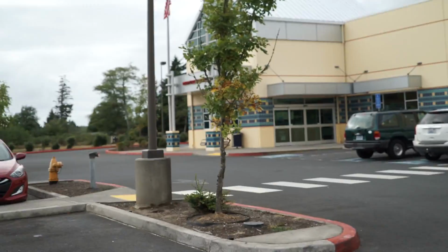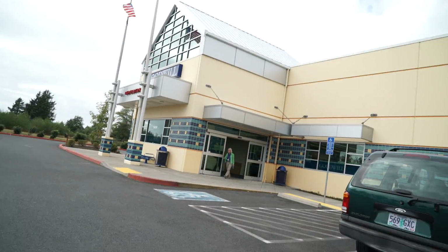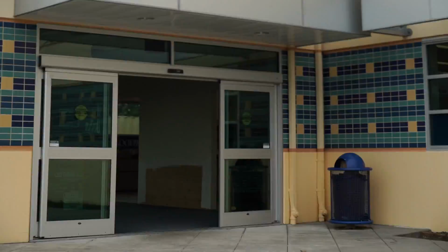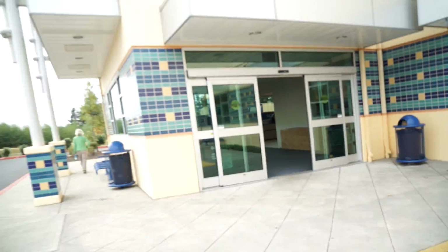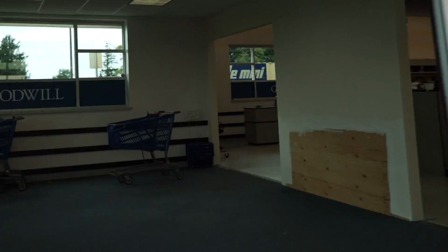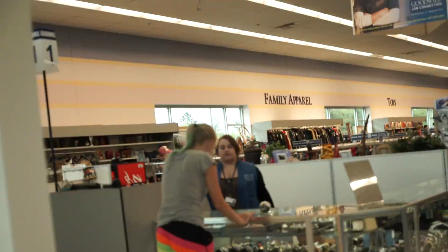Why is my mom taking so long to exit the Goodwill, though? I'm waiting. What are you doing? That's not her. Where's she at? Still waiting on her. I can see the checkout, and I don't see my mom. Where's she at? I'm still waiting. I'm just gonna zoom in and out until she comes out. There's my niece, being a weirdo and really tall.